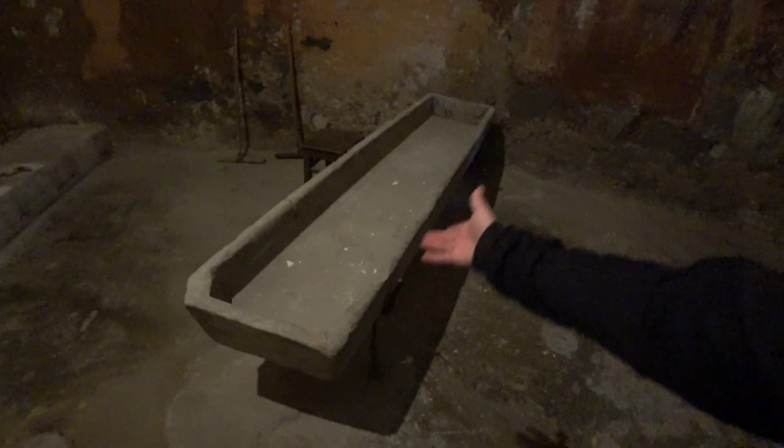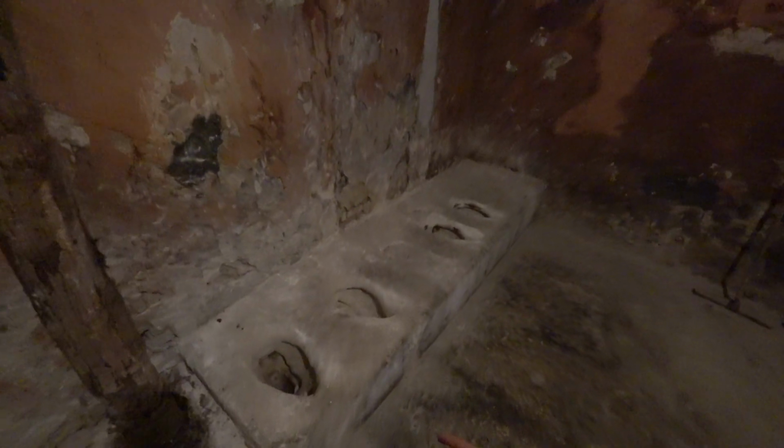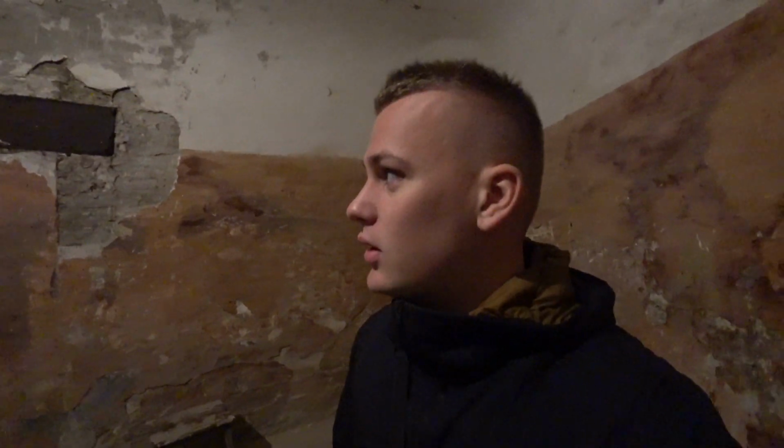These are the solitary confinement cells. And the worst part has to be the toilets. Wow. Imagine this. So this is the room where they used to wash themselves. Here we have some sort of trough. I guess these are more toilets? I really don't know. Kind of reminds me of a Turkish hammam, but a bit nicer.